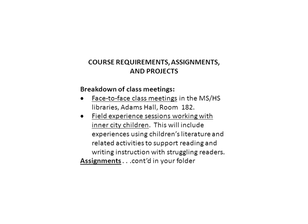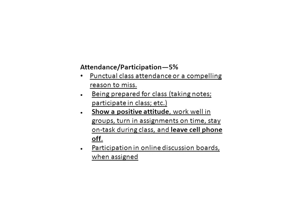Each student will complete these assignments: a book database, a literary elements paper, a final project, and 3 online projects for the full term class and 2 online projects for the half-term class. Only one of the online projects, your choice, will be presented in class. There's more information about all your assignments in your folder.